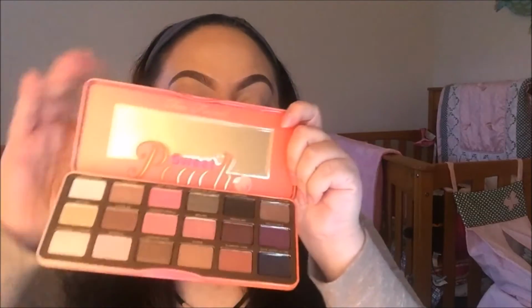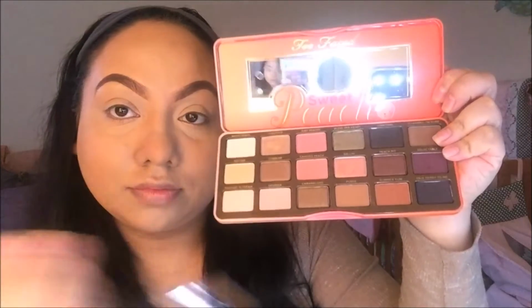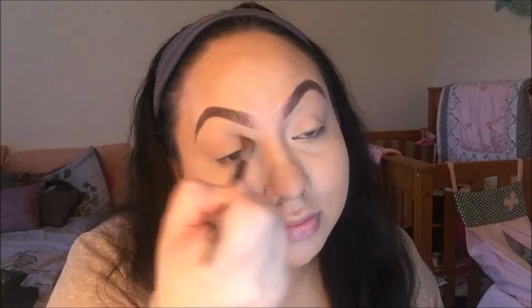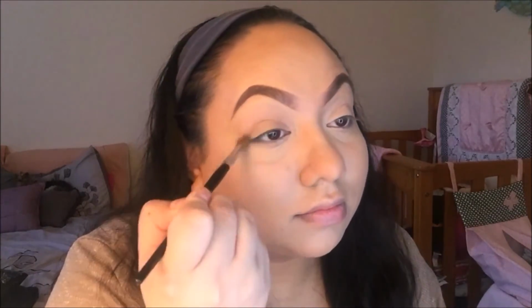Yes! Honestly, this is my favorite shadow palette right now. So this is the Peach Too Sweet, Too Faced Sweet Peach palette. And we're gonna use this for our tutorial. I'm just taking the color Georgia with a little blending brush. The one I have is from Sephora, but you can use whatever you want. And we're just gonna put it in the crease and start blending it in there.